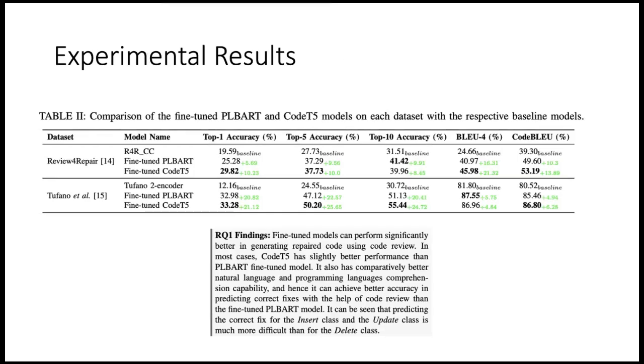Before I start going on with the experimental results, there you can see two model names, R4RCC and Tufano 2 encoder. These two models have been referred from the Tufano paper and the review for repair paper, where the datasets have been collected, as the baseline. R4R CC refers to the use of code for a code review, where the R4R model was a sequence to sequence model, and Tufano 2 encoder refers to the use of code review using a transformer based model.